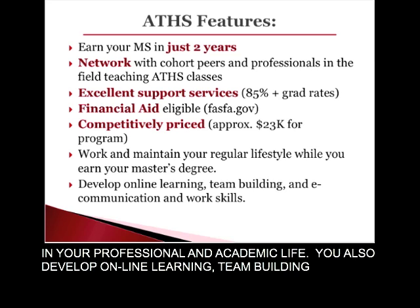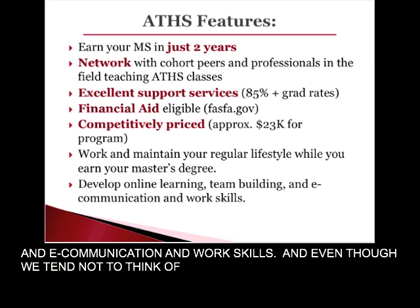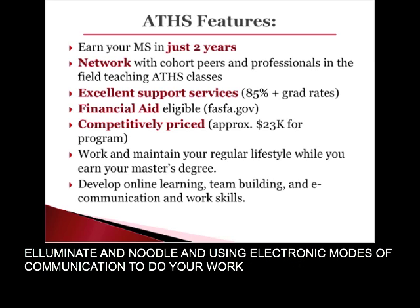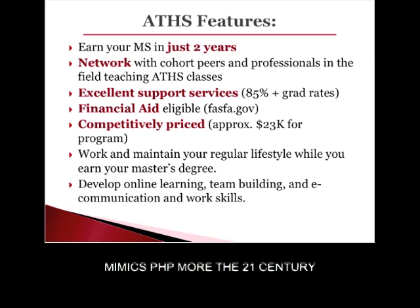You also develop online learning, team building, and e-communication, or electronic communication, and work skills. Even though we tend not to think of those qualities when we're studying online, just navigating internally with the system of Illuminate and Moodle and using electronic modes of communication to do your work mimics much more the 21st century workforce that we're in today and that we're moving towards.